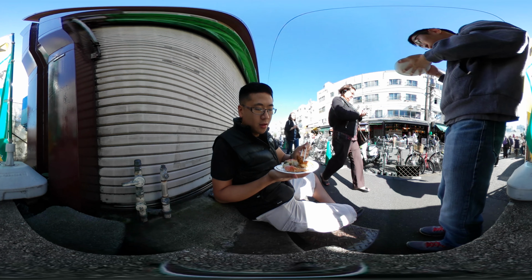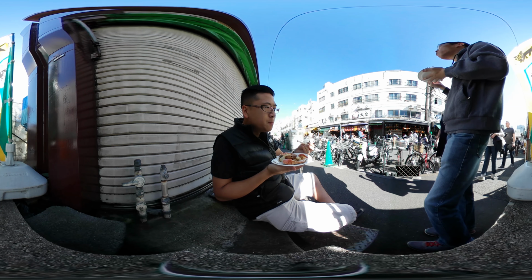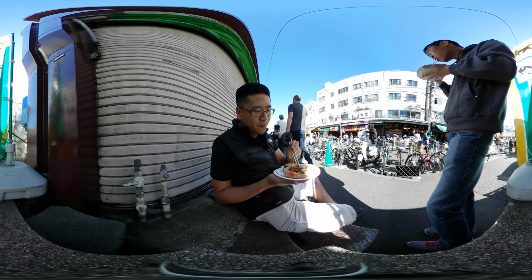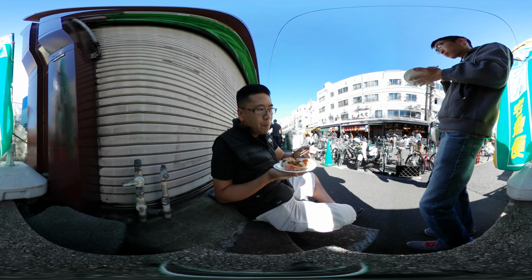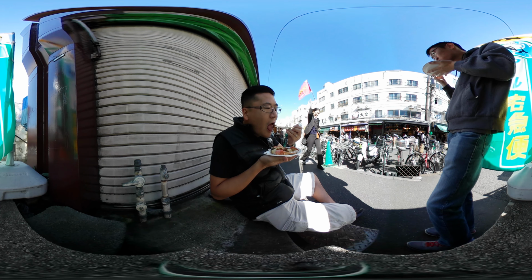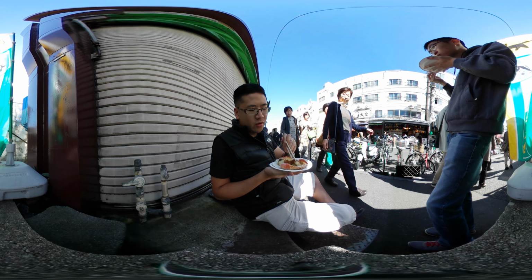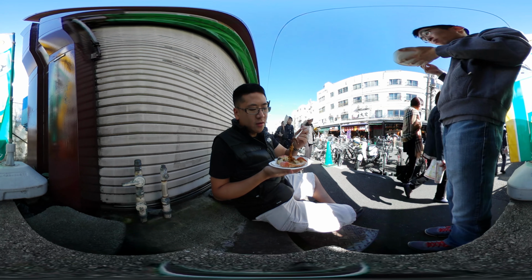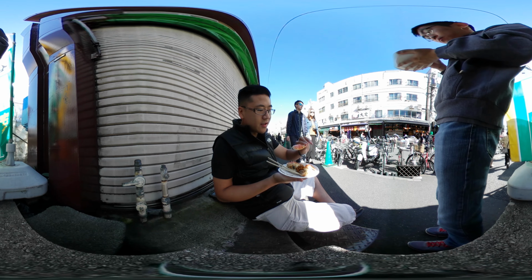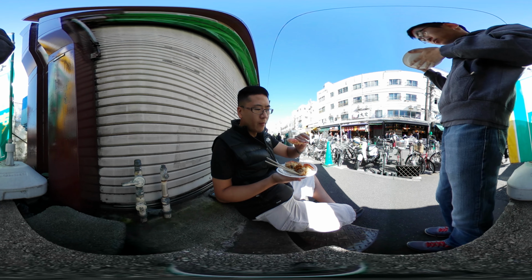Okay, next let's try this uni right here, torched uni. So torched uni is very different from the raw uni that we had just a few seconds ago. The torched uni is not as sweet. It's a little more like a grilled fish paste almost. It's definitely not as smooth as the raw uni. This uni's got a little more texture to it, got a little more bite to it, but still really good. The last thing on this dish is this crab claw. Also just a regular crab claw, nothing done too crazy to it.